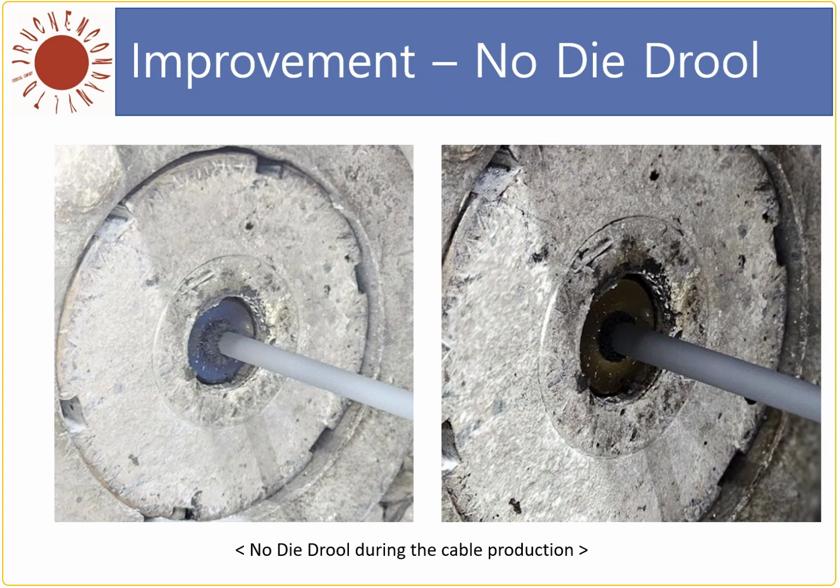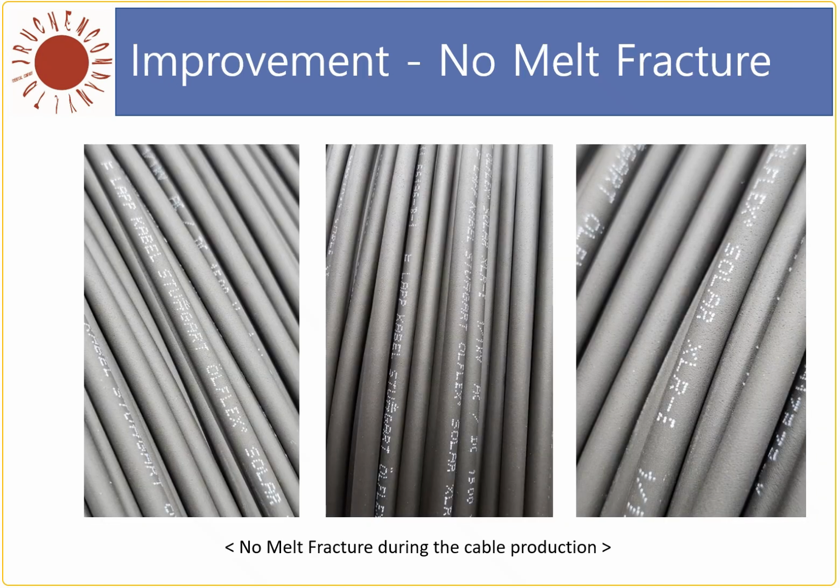In previous pages, we saw the problems. However, there is a big improvement. After using Iruchem's polymer processing additives, there is absolutely no die drool. After using Iruchem's polymer processing additives, the surface of the cable is absolutely smooth.